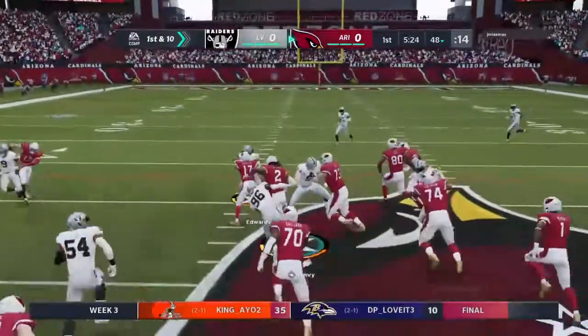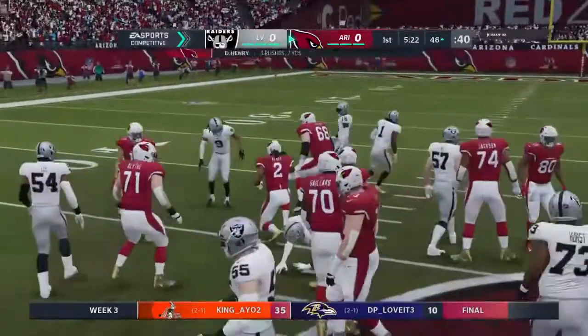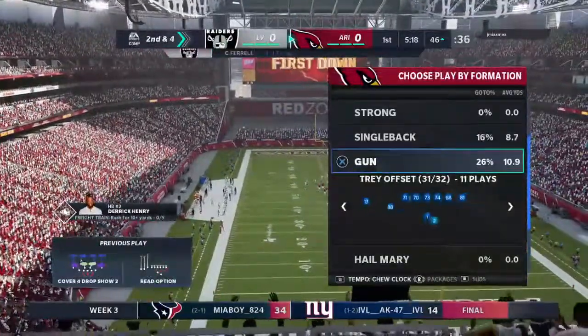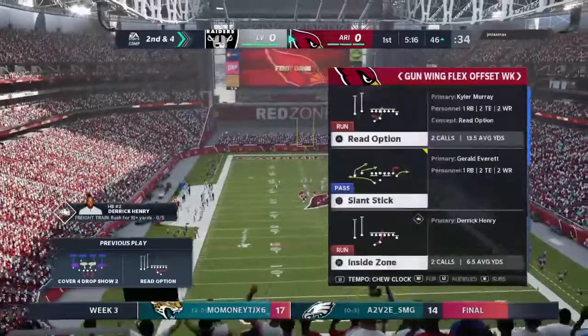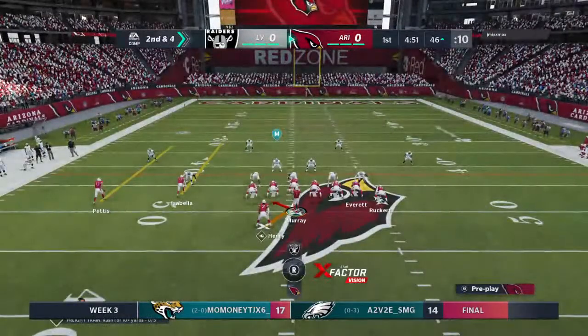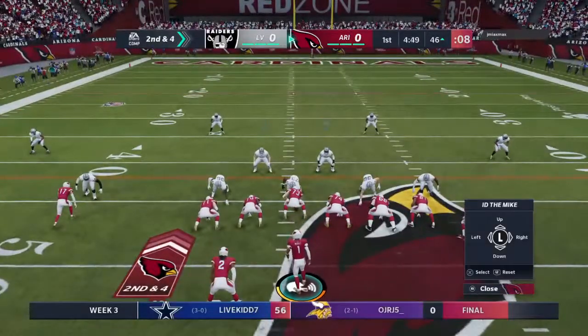Running from the gun with Henry. And this will be taken across midfield and into Raider territory. It's a 6-yard pickup, but it gets him to 2nd and 4. A quick burst there, and he nicely bit off a pretty decent gain. The last run got 6, now 2nd and 4.